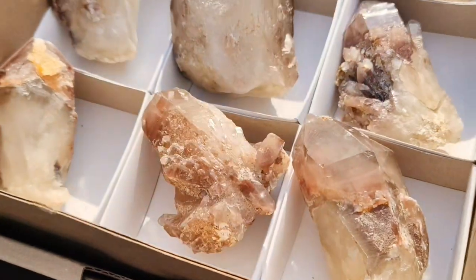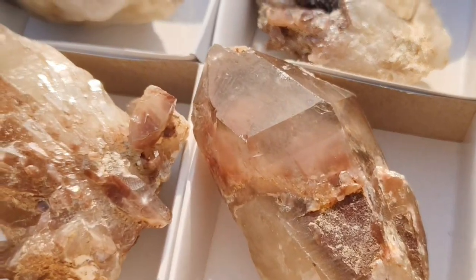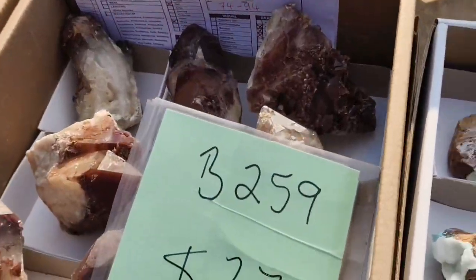This flat's going to cost $37 only. $37. Oh yeah, look at that. That's beautiful. $37 for flat 259.